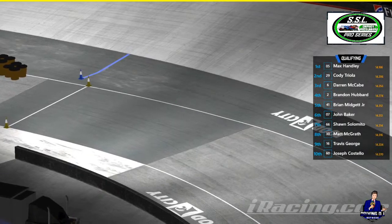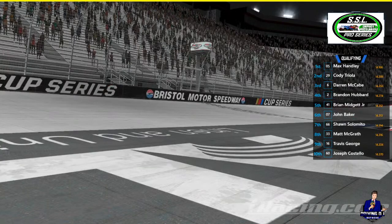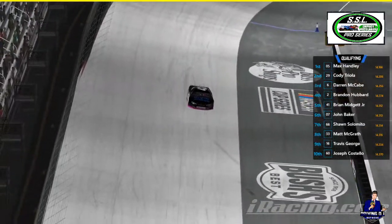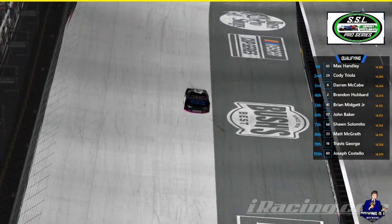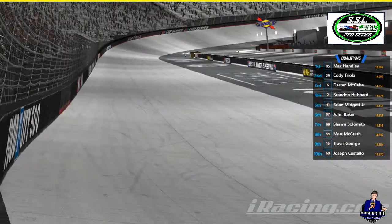Who else is out on the speedway? Frank Dumachich making some laps around here. Jumping up to 14th. He's making his way back in. 18 cars have taken time so far for the Sunday Super Late Series.